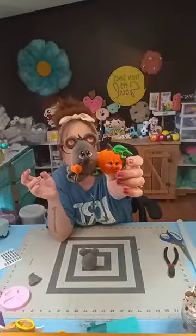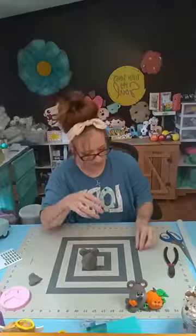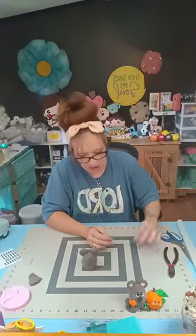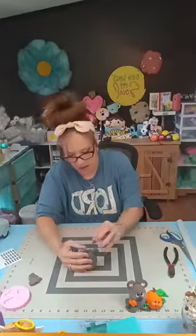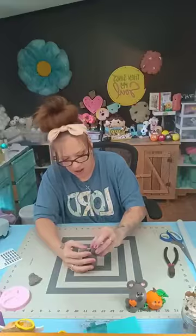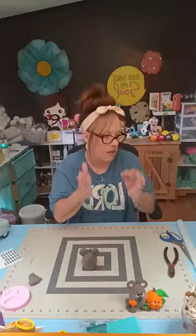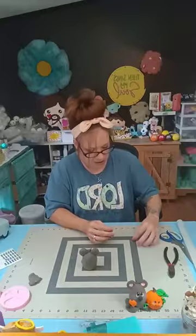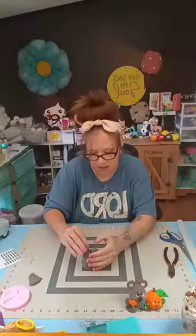But see his little hair wispies right there. All that is just some little balls of clay, and we're just making little bitty cones. And then I put a longer one in the middle, and then I do 2 shorter ones, because you guys know, I like to work in 3s. But you absolutely do not have to do that. That's just what helps me make it look, I don't know, I guess it's just the way my brain thinks it makes sense, but you do not have to do this. This is just the way I do.